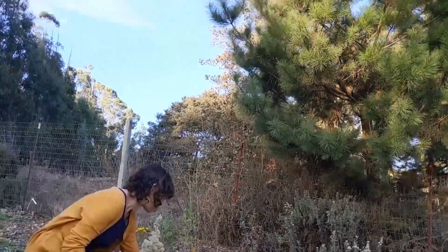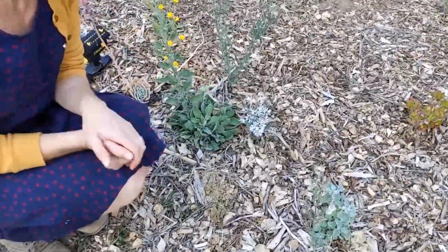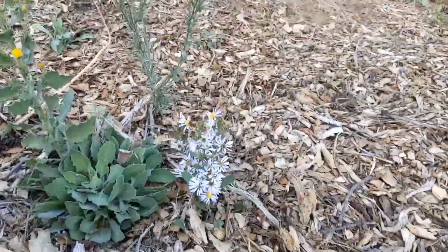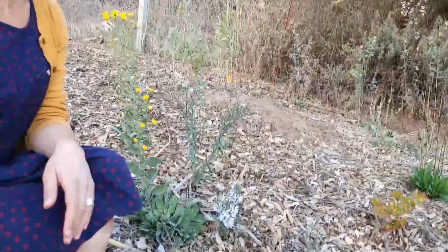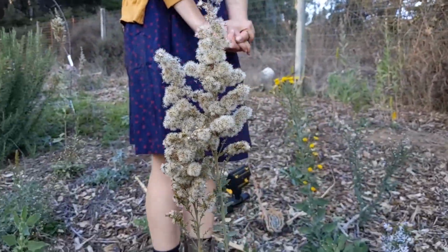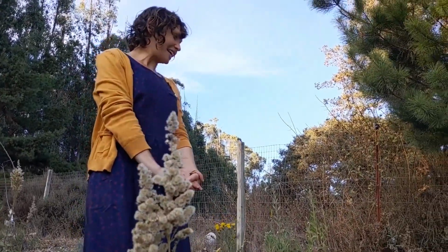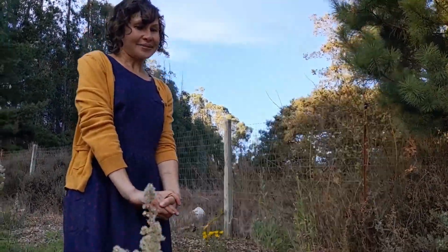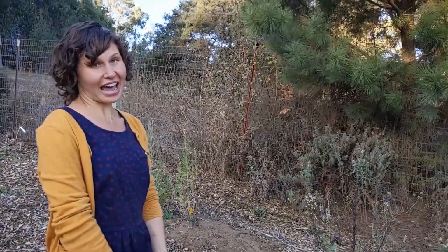Let's see, oh, here's some aster. These are one of the plants that we planted. This aster's blooming right now. And we also planted goldenrod. You can see some of that around. It's gone to seed here, so hopefully we'll have much more goldenrod next season. We also planted milkweed, coyote mint, solidago, some other pollinators that will really help the monarchs, so it's exciting to be a part of that effort.